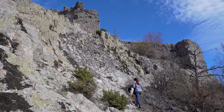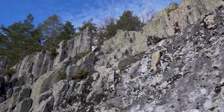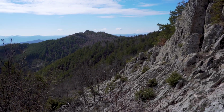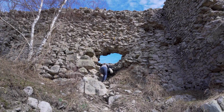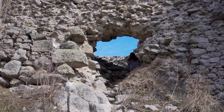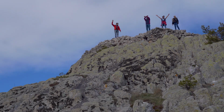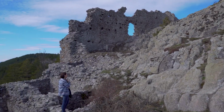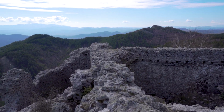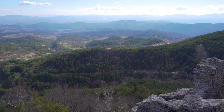The natural terrain surrounding this fortress provides additional protection. Steep cliffs make it even harder for unwanted visitors to reach the walls and easier to get a vertigo. Alright, maybe this isn't the official entrance, but at least there is a hole through which we can enter. Between the 12th and the 14th century, the fortress frequently changed hands between the Bulgarians and the Byzantines, but the latter held it for most of the time.